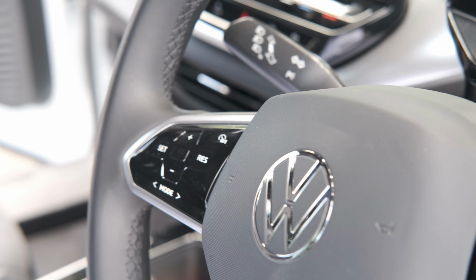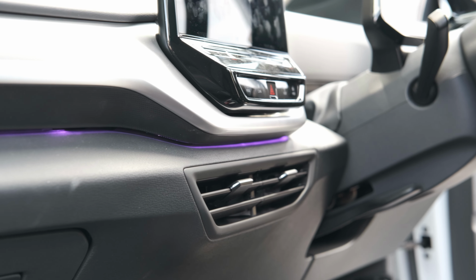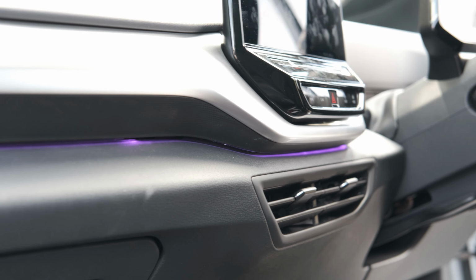Because sometimes you can accidentally brush over one of these on the steering wheel and it does something you don't want it to do. Yes. The climate controls, I mean, this is widely spoken about in most of the new Volkswagens. They are a pain to deal with, and they're not even lit at night, right? So it's difficult to see them. Apart from that, though, it's a nice place to be.